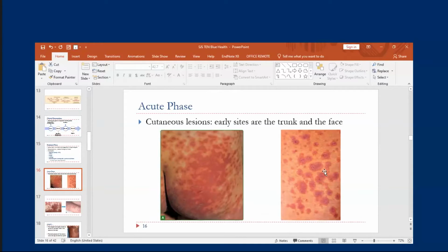From this picture, you can see there is a central, more hyperpigmented lesion and a peripherally paler lesion, which we call the atypical target lesion of SJS and TEN, which can be seen in other diseases also.